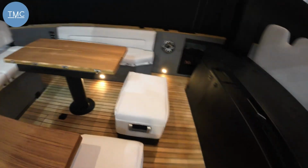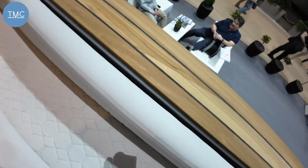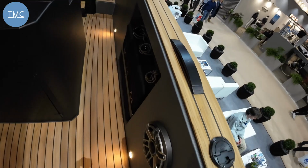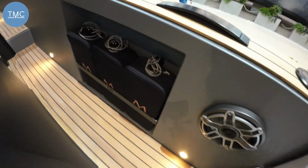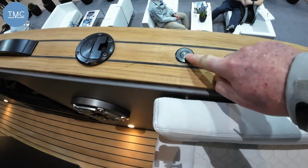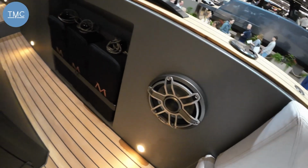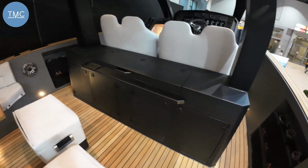But what I also love, just going to have a look at here, is the way the teak caps the sides there, because they are very cool. Fender stowage in there, and the fenders just pop into these things here. You don't have to tie them on anywhere. It's got a massive sound system that I had to ask them to turn down or you wouldn't have been able to hear me, but it is stunning.